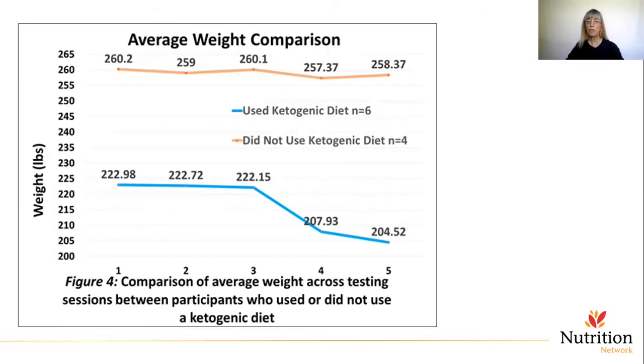There were 10 participants who completed my 3-month study. 6 participants chose to adopt a ketogenic diet, while the 4 remaining participants did not. The red line on the top of this chart depicts the group that did not use keto, while the group that did adopt a ketogenic diet is depicted in blue. You can see that the group that used the diet started out with a much lower mean weight than the non-keto group. Weights were measured over 5 sessions.